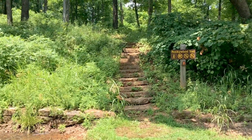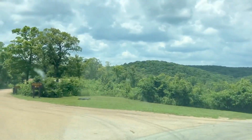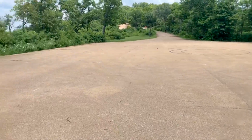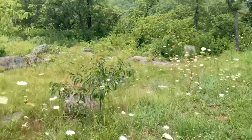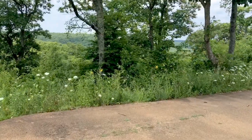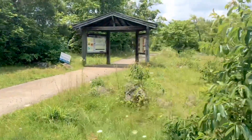This is really cool. I love these steps. It says Rocky Wood Trail. We came to this amazing view, and over here it says it's the Petroglyph site. So there must be more than one. So it's a huge parking lot and no one's here. But I love the Queen Anne's lace everywhere in this park with the rocks. And look at that view over there. There's flowers everywhere. So I don't know where we're at, but we're going to go right here. It says there's more petroglyphs.